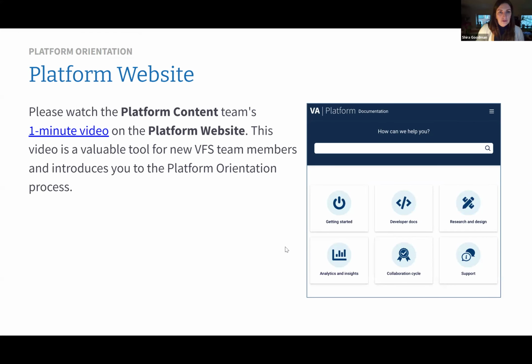All right, I've mentioned it several times, but I'll review again now. Platform website. Since platform provides a lot of support to VFS teams, we have our own website with all of the guidance. You likely have already been there, which is how you found this orientation session or signed up for this session. The platform content team who manages the platform website has put together a little 1-minute video that just explains the overall architecture of the site and how to find what you're looking for. So please watch that on your own time.